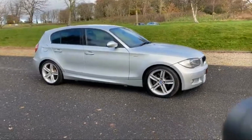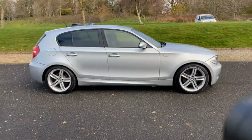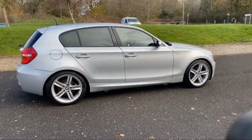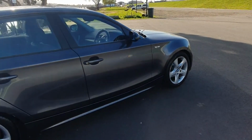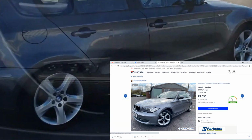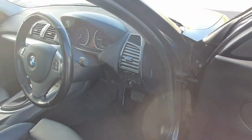So coming in at number 1, I have gone for the BMW 1 Series hot hatchback. So this one is obviously a very unpopular BMW in terms of the range, but here you can get a 2009-2010 BMW for as little as £3,000. Now I have seen them at a lot less, but I have got a picture from one from Auto Trader, which is a reasonable one for around 70,000 miles, £3,000.